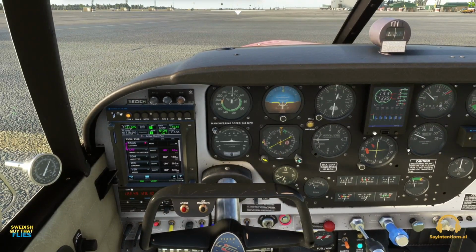So let's call into ground. 121.905, we have that one up here. Gothenburg ground, this is Piper 3 Charlie Hotel, ready for taxi. Piper 3 Charlie Hotel.